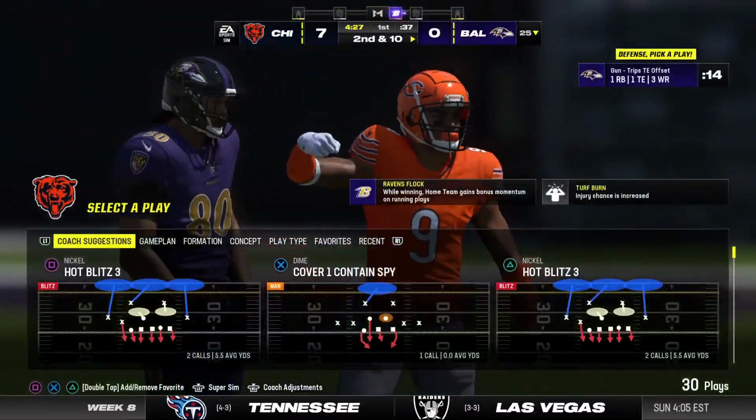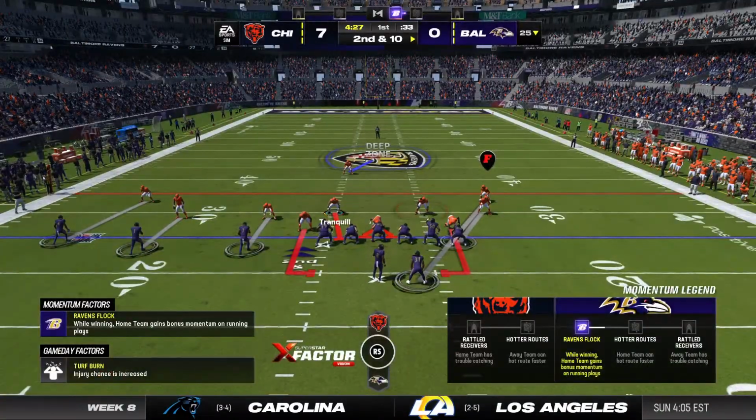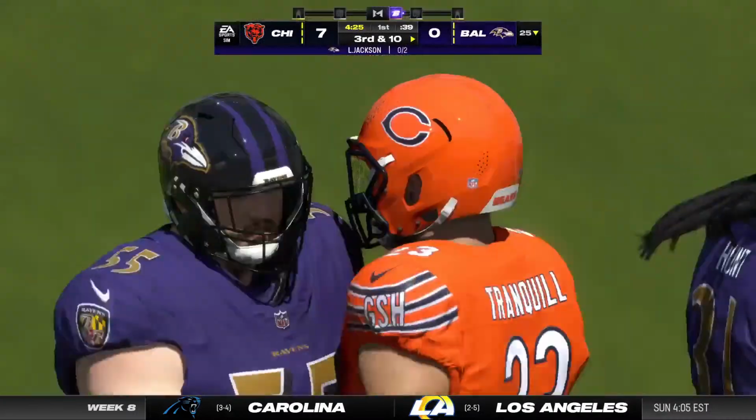So, Charles, offensively, this group really playing at a high level, 7-0. And we're still a long ways from discussing a potential unbeaten season, I think. But to use a golf expression, no blemishes on the card, at least to this point.